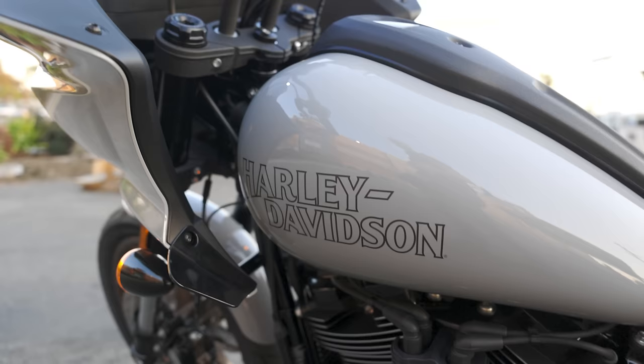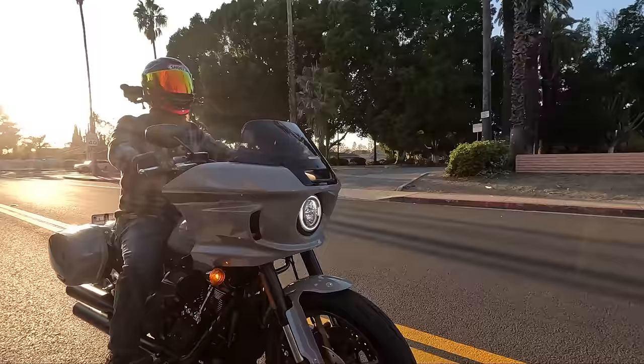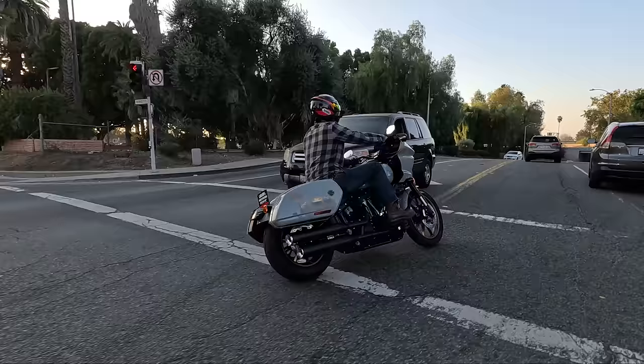The front fork suspension is not adjustable on this bike. However, the rear is adjustable. You can adjust the preload on the rear shock. You need to take the seat off, and there's a wrench that comes with the bike. With the wrench, you adjust the mono shock underneath the seat to set the preload based on how much weight is on the bike, the weight of the rider and the weight of the passenger if you have one. Again, you'll need to purchase a different seat and add pegs if you want to put a passenger on the back of the Lowrider ST.